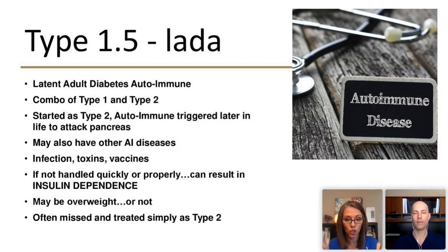And so when a type 2 is really having a hard time, even if they do something extreme like a fast or whatever, if they're still having really crazy high sugars, you do have to start thinking, does this person actually have an underlying autoimmune condition? And are they losing pancreas function? And do they actually need some insulin? In some unfortunate cases, we've had type 2 diabetics come to see us and their sugars were just so out of control.